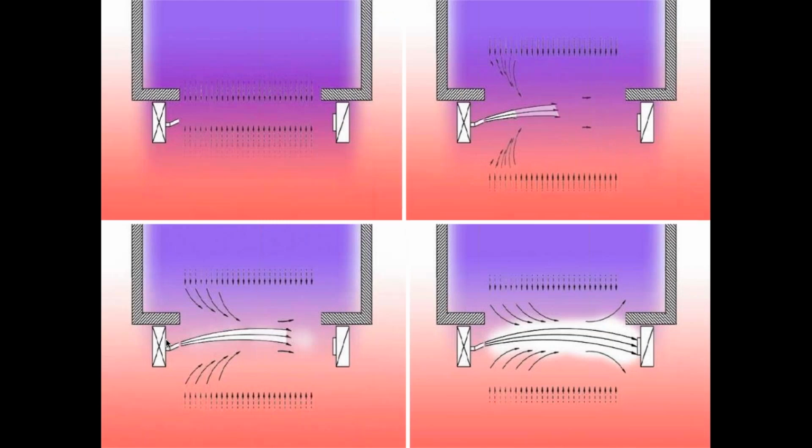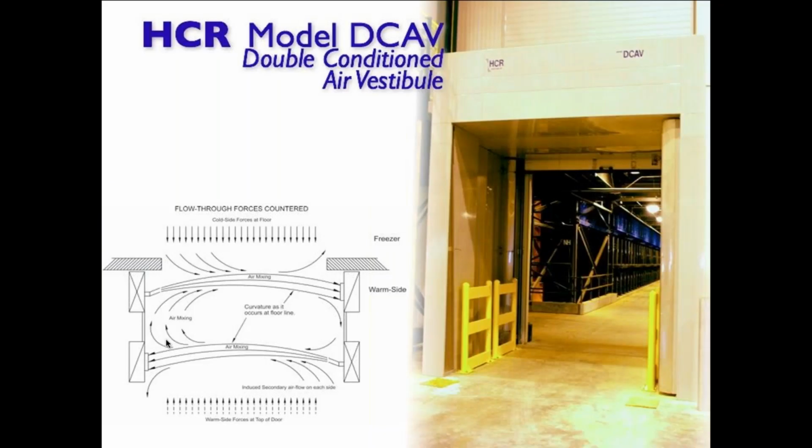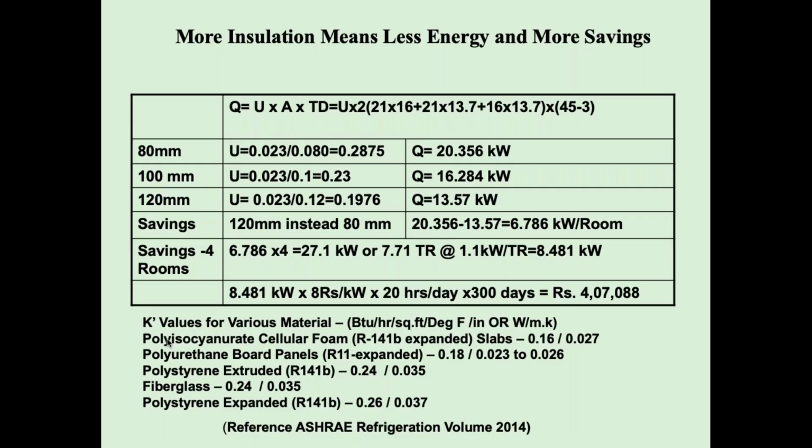But these are the hot doors. If you go to the site, you will get a lot of information on these HCR doors. These are the HCR model doors, air curtains, and these are hot and cold doors. A vestibule type also can be constructed with this double conditioned vestibule so that there is a sort of anteroom type which is created, with inside curtain and outside curtain. So these are docking areas for the cold rooms and the insulation.